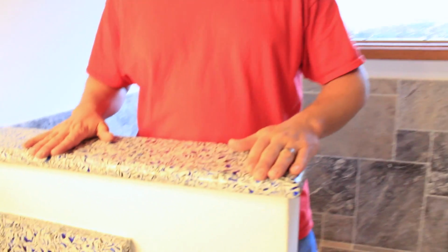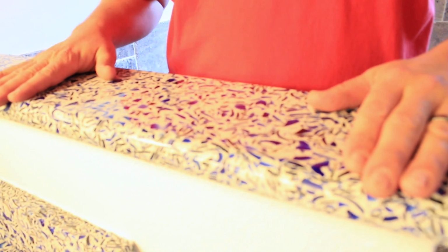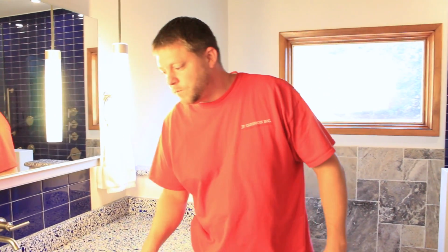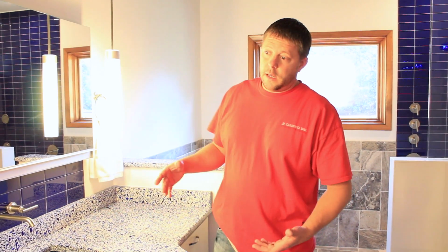Where this bathroom started from was this top right here. This is Vetrazzo, made out of recycled Skyy Vodka bottles, I'm pretty sure. But the owner, she wanted this, she loved it, she loves cobalt blue. This is where this design started from. I've never done cobalt blue, but I think we did a pretty good design tying all this together. There's some really cool hidden features in here that have shocked a lot of people on what we've done.